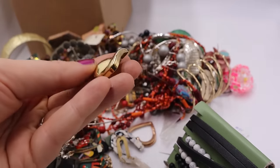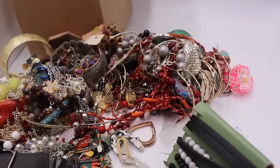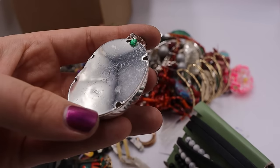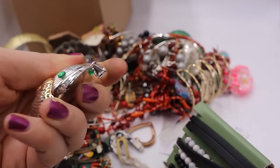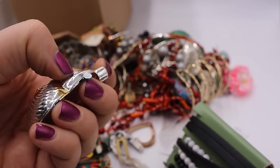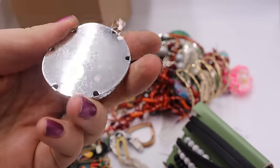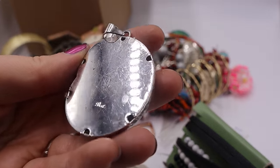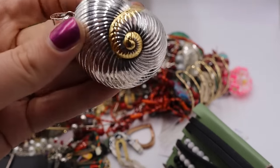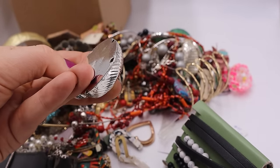Okay, we have another earring. Are you marked? No, but we'll put it by the earrings. Okay, this is marked best, and it is a shell. Is it supposed to have this? No, it is not supposed to have that green on there because there's another one right there. Okay, so best, right? Does that say best? B-E-S-T? All right, I mean, there's some wear. I don't know. We'll have to look into that.